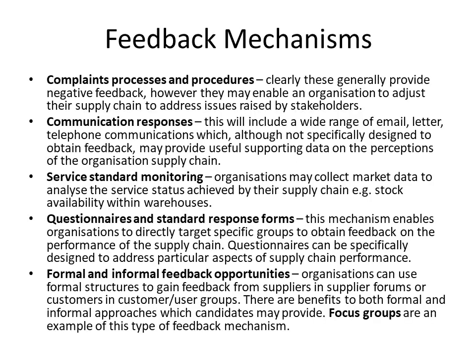So that's an important mechanisms, complaints processes, communication responses, email, etc. Service standard monitoring, questionnaires, standard response forms, and formal and informal feedback opportunities.